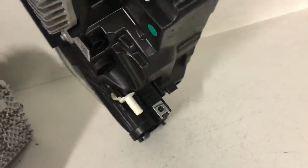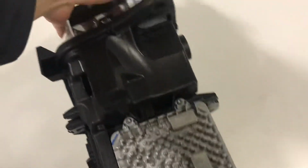Also, we're gonna look around all headlights. All mounts are not broken, not fixed, in their places. Headlights also complete with all ballast. You can see that it's absolutely new.